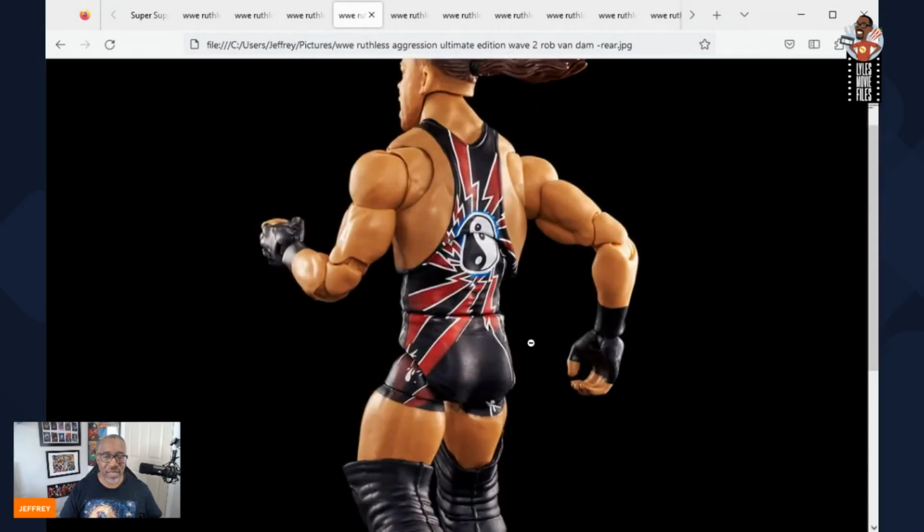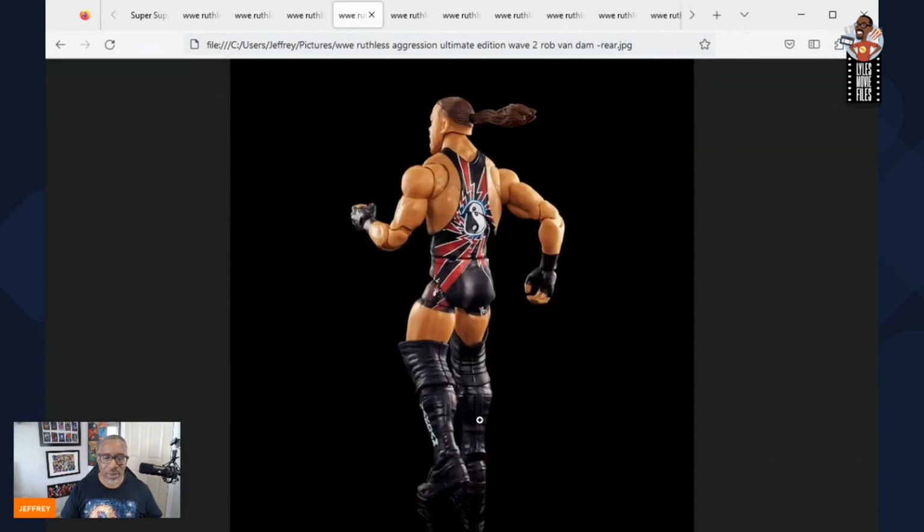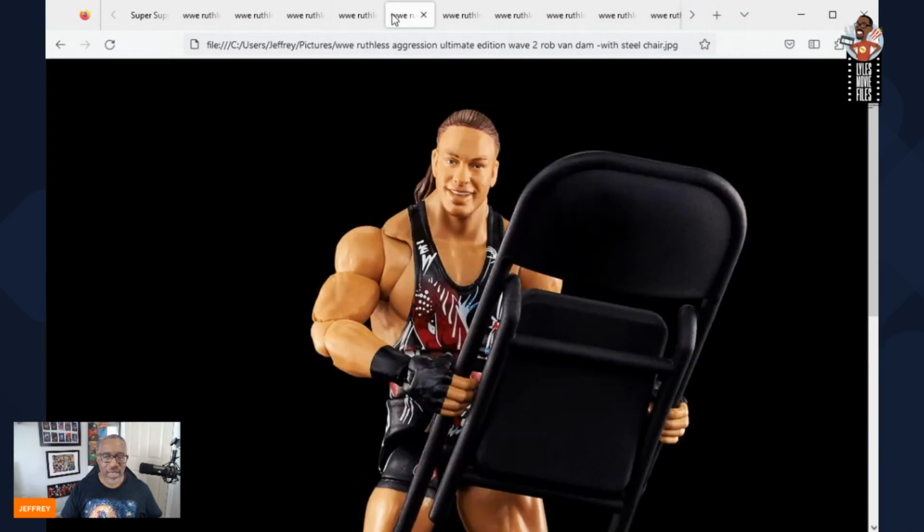And this is the back of his singlet. I think this is a really cool picture. See that ponytail in mid-flight, but you can see all that great detail there, the lightning coming to the yin and the yang. I think that's really great. Really nice job on the singlet. So that's really good. I'd like to see that detail with your Ultimate Edition figures.